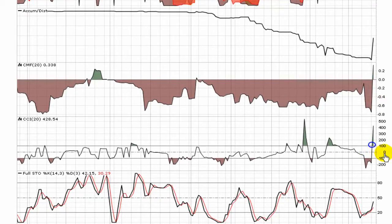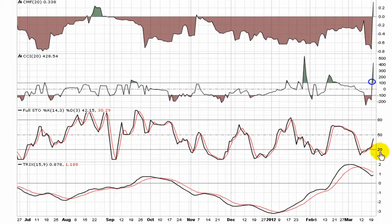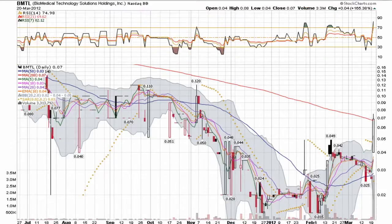CCI, of course, moved through 100. That's the buy signal by the CCI definition. Full stochastic is showing that this is starting to gain a little bit of momentum behind the play. And TRIX is maintaining a nice upward trend. RSI spiked along with it. A lot of that was to be expected, but I do always take a quick look just to make sure nothing's glaring and jumping out. It's the safest bet to take a quick look at the indicators anyways.